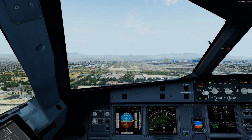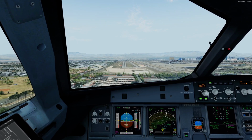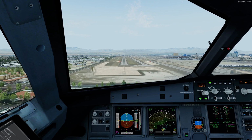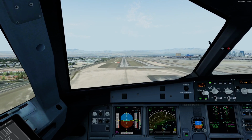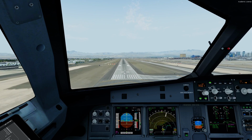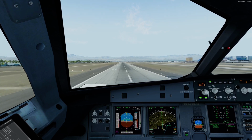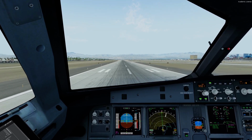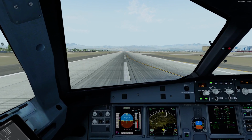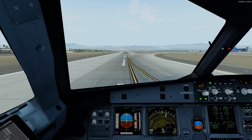400. Wind 4 knots coming in from the north. We're a touch high. 200. 100 above. 100. Minimum. Continue. 20. Retard. 10. 5. And there's the float, but we are down. Alrighty, reverse. Felt like the minimum was really late. I'm not sure if I've dialed it incorrectly.